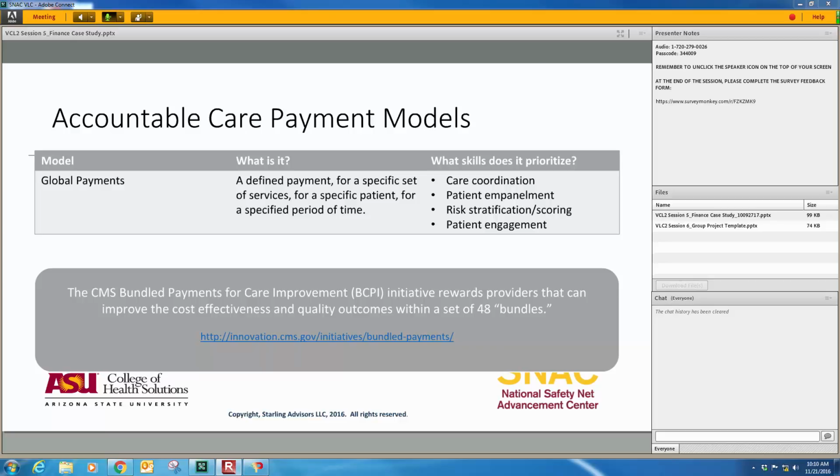So you've got a pregnant woman and a defined dollar amount that the provider needs to manage her care within. So it's really up to the provider to manage the clinical care and the cost of that clinical care to support that pregnant woman. It requires care coordination, the ability to impanel those patients that are targeted for that bundled payment, some degree of risk scoring and stratification so that appropriate care coordination can take place based on what the needs of that patient are, and then some specific strategies around patient activation and patient engagement.